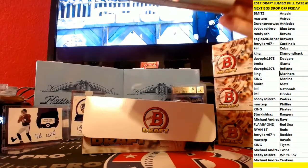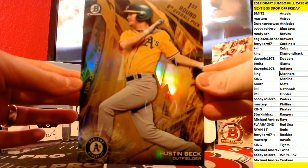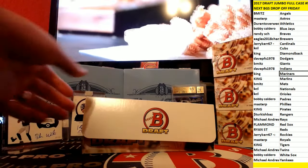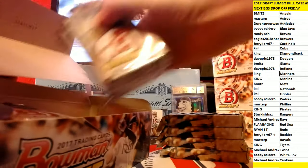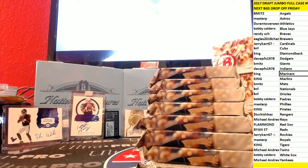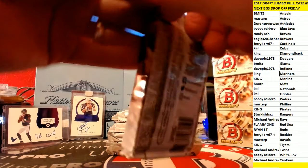Looks like Austin Beck, Athletics with the box topper. Let's take a look at the front. Nice Austin Beck gold, out of 50. Going down to the A's. Durant. I can see an autographed one of those. I think we've only had one autoed one of those. Or a super fracture one of those would be sick. Alright, box three, good luck.